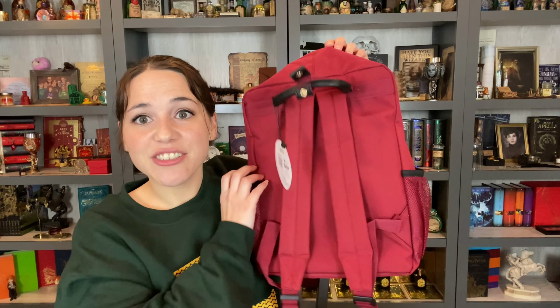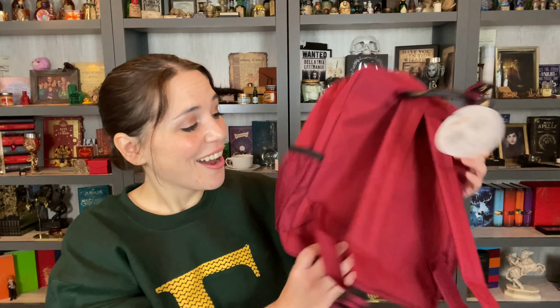This honestly might be my work backpack because I can put my tablet back here. Oh, some more pockets on the side and then just kind of plain on the back. That is just awesome. Great start to this box, guys.